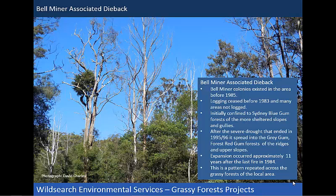Then the really key thing is that I and others noticed, after the 94 fire, and the 94, 95 drought, which was really severe, the bell miners came up out of the valley, and they came up onto all these high ridges, and right up over, and they went from the blue gum up into the grey gum and the forest red gum and the ironbark and all of those other forest types. And now they're right across all the ridges in this area.